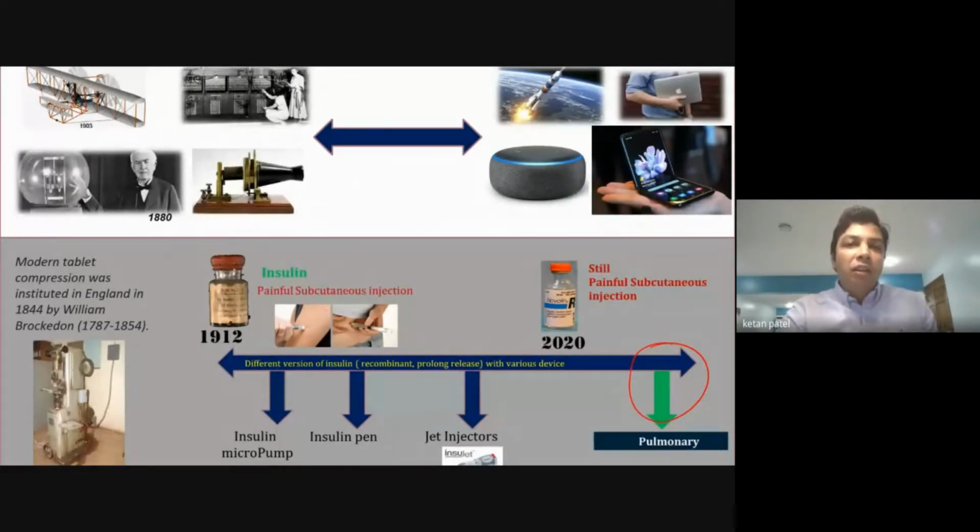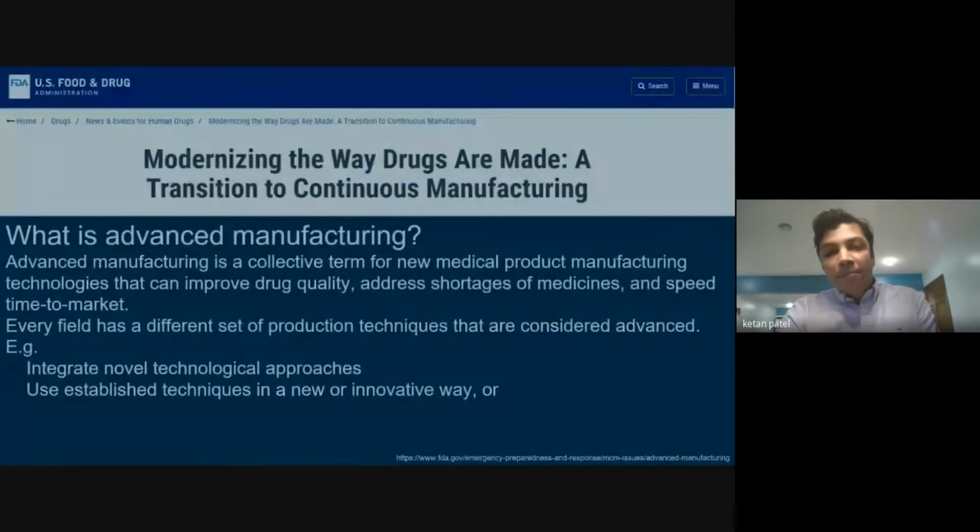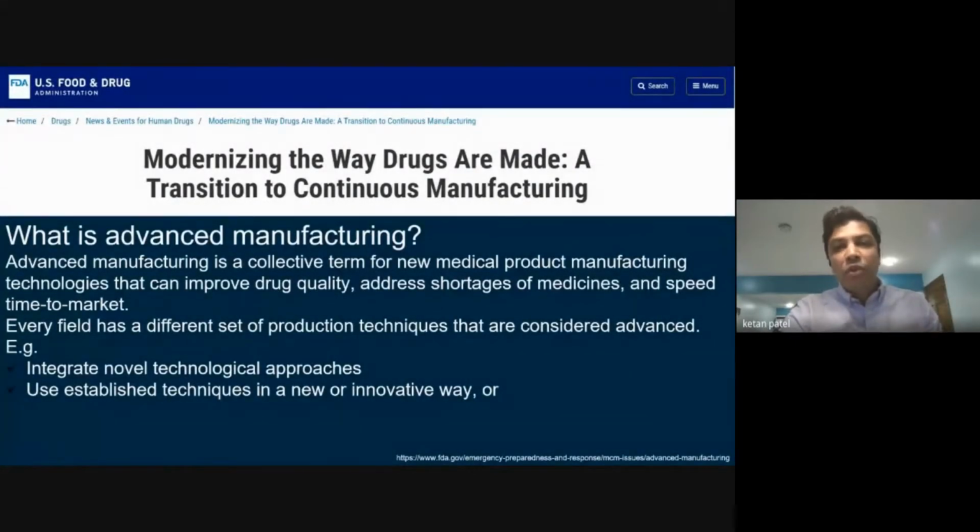So in many areas, pharmaceutical manufacturing really has not adopted a new way of manufacturing. And that's why, in the last 10 years, there is a huge push from the FDA to modernize the way we are manufacturing things. That's why I used two examples of what they call advanced manufacturing, that is, to use some new technology or to use an established technology in a new way. So basically, to improve quality and address shortages of medicine, and that's where 3D printing comes into the picture, where it can really be helpful in shortage of medicine and speeding time to market. As we know, it takes like $1 billion investment as well as 10 years to bring a molecule to the market. So somewhere a technology can be very helpful to bring it to the market.